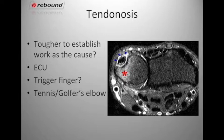The MRI here has several findings, but you can see a little bit of tendonitis around this ECU tendon. So this is the ulnar head, this is the radius. You can see a little tendonitis that's swelling around the tendon, but then you're seeing some actual tearing within the tendon too. Those little white things there shouldn't necessarily be there. So some actual tendinosis and some tendonitis here. There's a little bit of inflammation around the ulnar head too, but really we're looking at that tearing within the tendon. This takes a lot longer to fix and a lot of education.